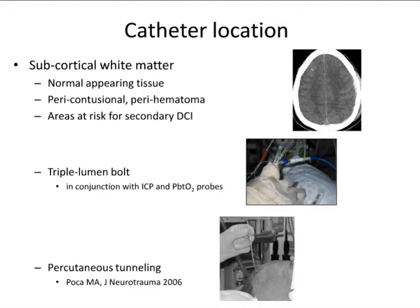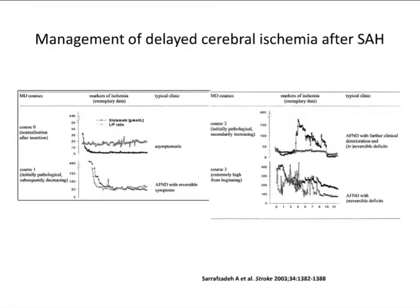Now, if we come to clinical utility, the first area of clinical investigation is about ischemia monitoring. So can we add this tool to see what is happening in terms of cell energy flow and function? There have been a few studies in the beginning of 2000, and this is one illustrative study from the group in Berlin, Sarafzadeh, Unterberg. They've done a lot of studies in patients with poor grade SAH. So these patients are at higher risk to undergo cerebral ischemia.